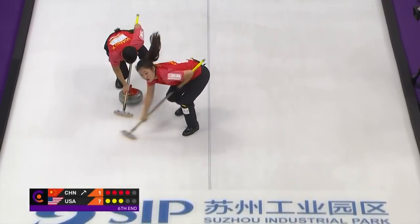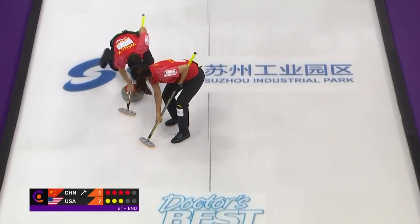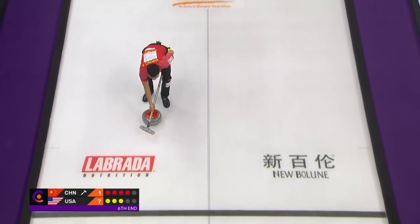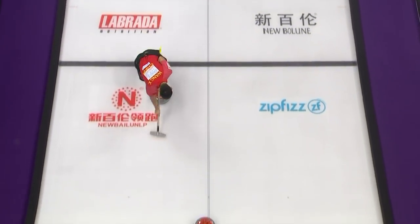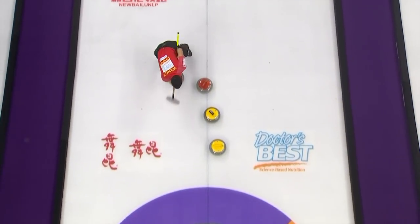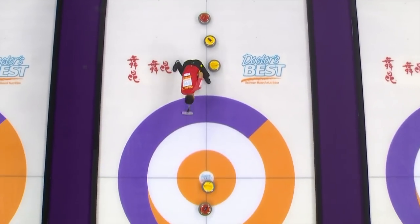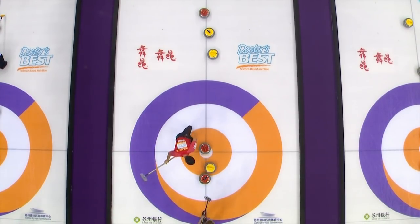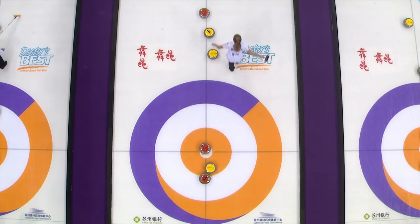You were with us yesterday. The mixed doubles action, we saw Team Korea run out of time on one of their ends. And they hadn't even realized they were close to running out of time. They were so engrossed in building up this big end and ready to play their last stone. Seen a great shot there. Yeah, that's a beauty.